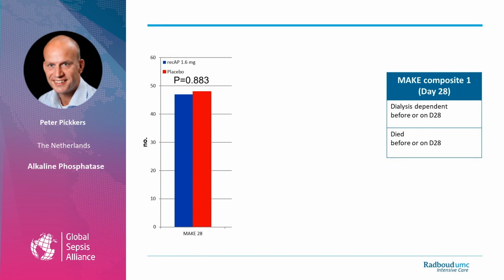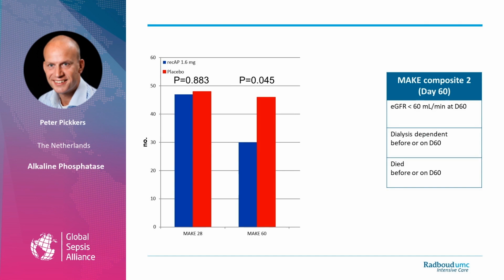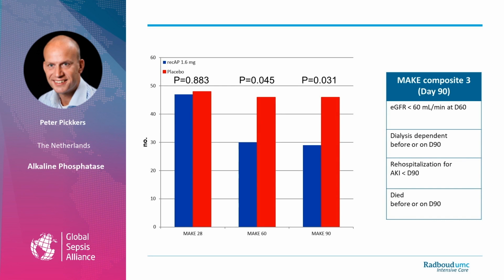So have a look at the major adverse kidney events on the longer term. No difference between groups on day 28. On day 60, there was a significant benefit in the active group compared to placebo. And also on day 90, the MAKE composite was significantly improved in patients that received recombinant alkaline phosphatase. And this difference on day 60 as well as on day 90 was mainly driven by the difference in survival.